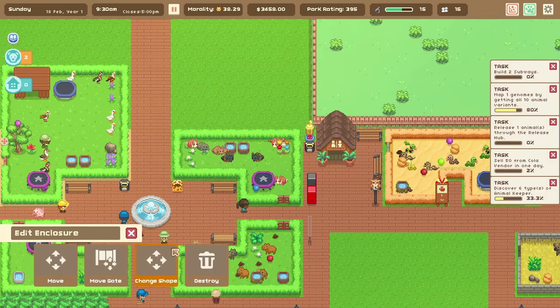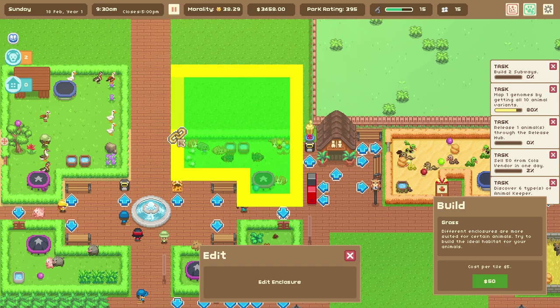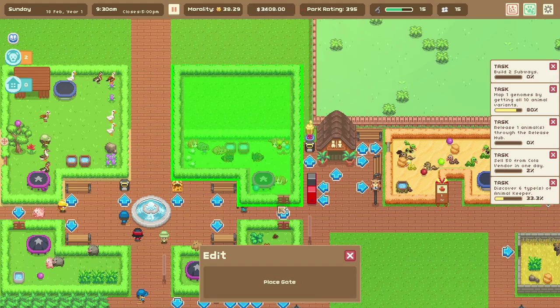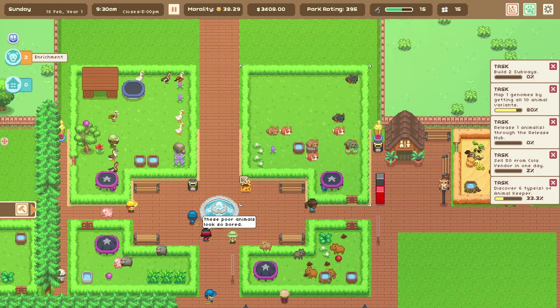So edit that enclosure, change the shape. Okay, so we're starting there. So go down here like that, and then up to, yeah, so up to there. So it's the same sort of dimensions as that one. The gate was down here, wasn't it? I kind of realized the gate's possibly in the wrong place on the geese one. Okay, so pop that there. Oh, you can see underneath. Look, it's the sandy stuff underneath.